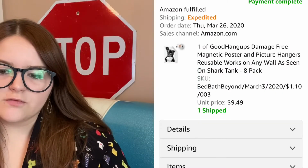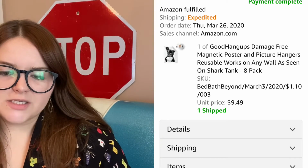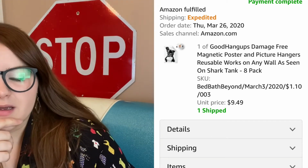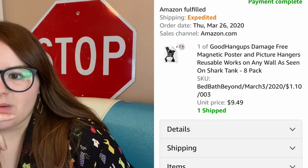This next item is one that I picked up from Bed Bath & Beyond clearance for $1. They actually had 90% off clearance when I was in Kansas City, Missouri. So I picked up 8 of these and sold them all. I think I paid $1 and they sold for $9.49 each. So good profit there. They're like a little magnetic poster thing, so they're really thin and really lightweight.